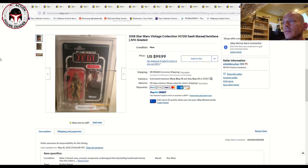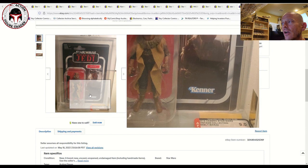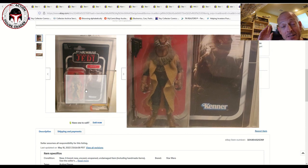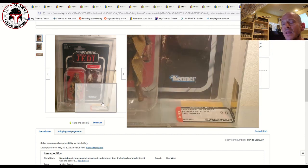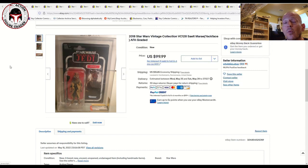So here's another one. This is VC-128 Sault Marais, or Yak Face, if you feel like talking dirty to me. And this one was graded AFA 9.0 on the modern scale. As a side note, not to get into personal stuff here, but I do have on Rogue 5 Toys a CAS 90 grade. It's graded 90, 90, 95. And that one is on Rogue 5 Toys for sale right now for $100 US shipped within the US. This one sold for $100 plus $10.85 shipping plus your applicable sales tax.